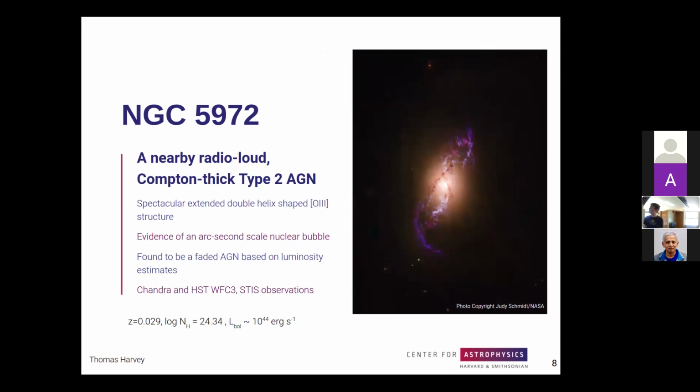So a little bit about NGC 5972. It has the most extended known emission line region. You can see from tip to tail, it extends about 70 kiloparsecs, and it has this double helix shaped emission line region. And in the center, there is an arcsecond scale nuclear bubble containing the central engine. And that bubble we think might be a signature of feedback related to the current mode.